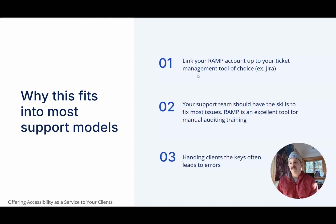And then the other nice thing with support models is, every agency jokes about the fact that you launch a website, you put all this time in to make it pixel perfect to the client's desires and what they want to see, and you hand over the keys and they start breaking the website. They start adding content, not doing formatting, creating their own HTML blocks, installing widgets.